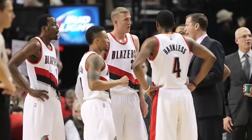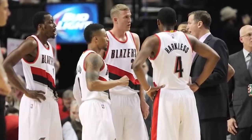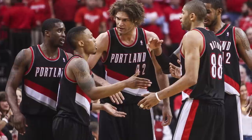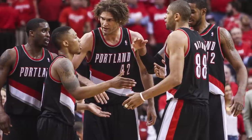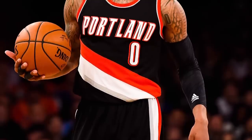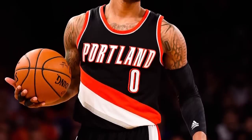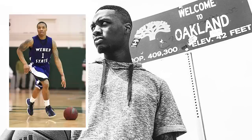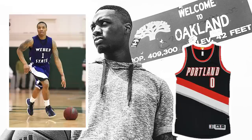The 0 represents a 0% chance that everyone gave him to make the NBA playoffs in the 2015-2016 season after the 4 other starters from the previous year had left at that time. It's also his jersey number, which represents the letter O and signifies his hometown of Oakland, to his college town of Ogden, Utah, all the way to his professional team in Oregon.